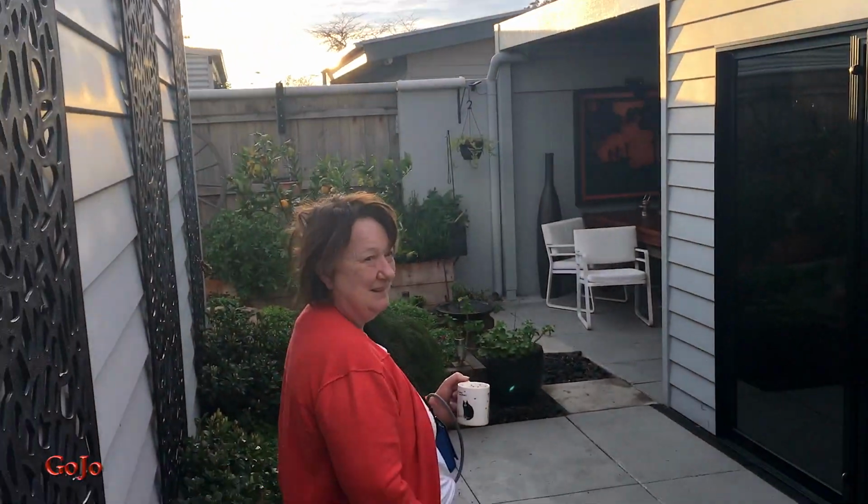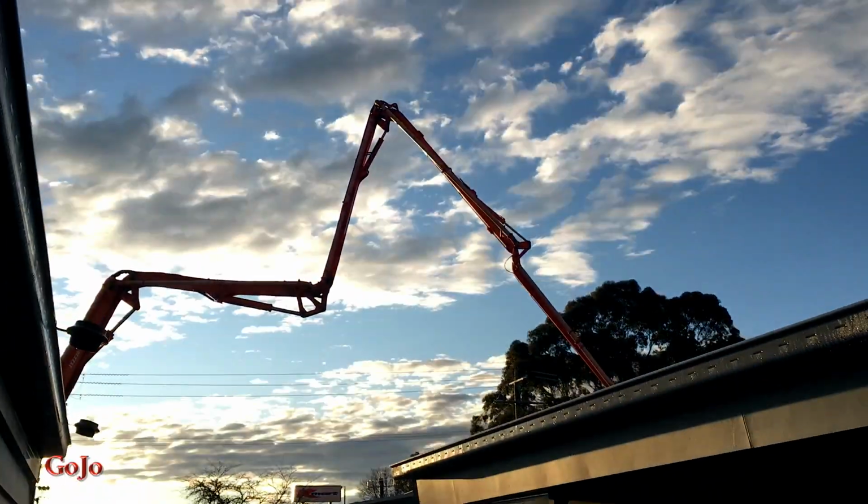What do you think of that, Jenny? Fantastic. Praying mantis on top of our house. Yep.